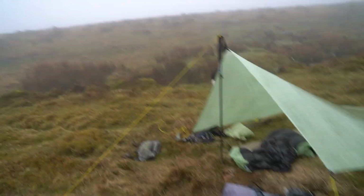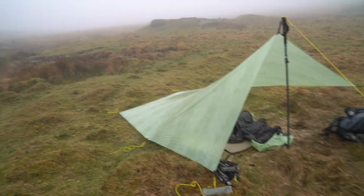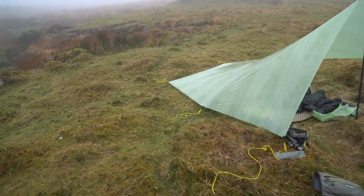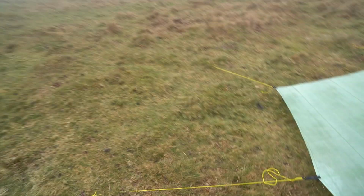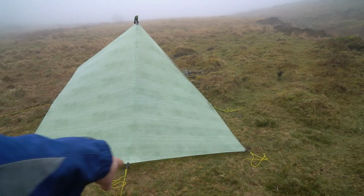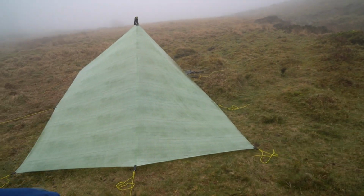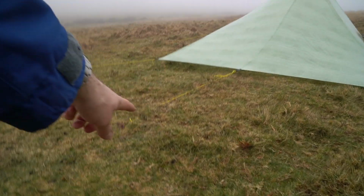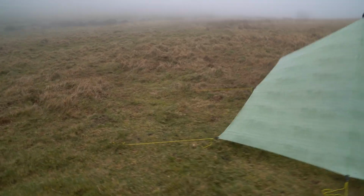I promised a little walk around video, so we'll just walk around. So you can see that I've pitched this side very close to the ground here, and the back here very, very close to the ground. But it's raised off slightly. I've used this slight hill just to raise it up ever so slightly.